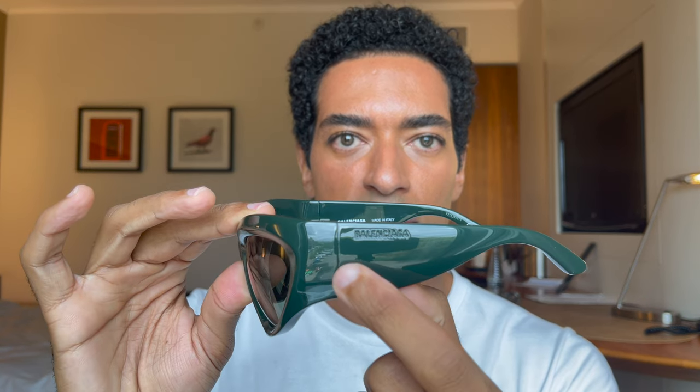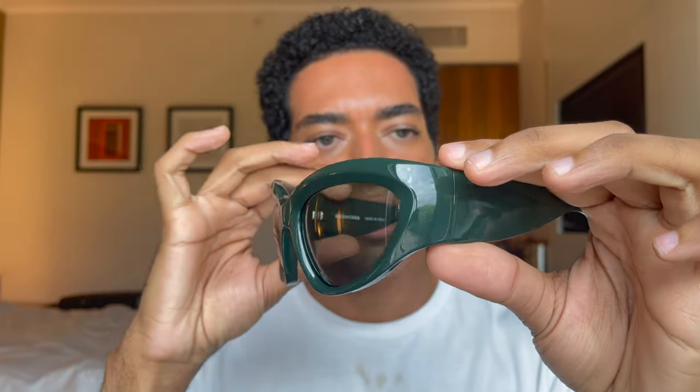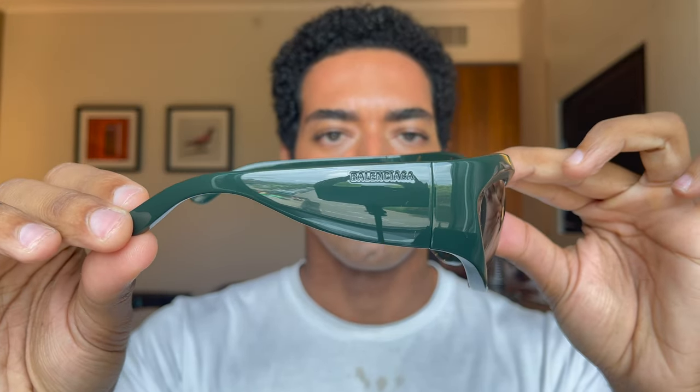And yeah, so to take a look closely, right here on the temple you would have the Balenciaga engraved on the arm, and the lenses are kind of like a tinted green as well. It's fairly lightweight, I would say, and it's very comfortable on.